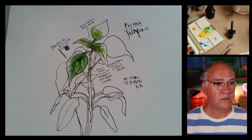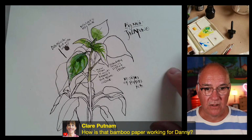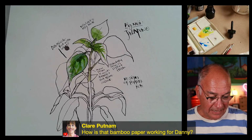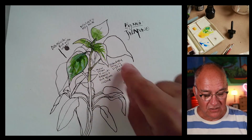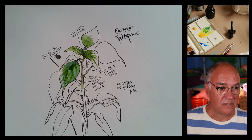So what else can I tell you? I'm just looking at your comments. Claire's asking how the bamboo paper is working. I love this. I've got to tell you, the texture of it is really different from watercolor paper. It's got texture, but the grain is really different. As you can see, it works really nicely with this watercolor. And it's tight enough that I can draw or write on it with a dip pen without crazy things happening when the ink gets over-absorbed.